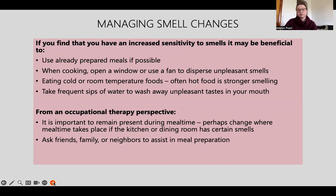So, what are some ways that we can manage smell changes? If we find that you have an increased sensitivity to smells, it may be beneficial to use already prepared meals that you don't have to cook and then smell within your home. When you're cooking in your home, open a window or use a fan to help disperse the smells, eat cold or room temperature foods rather than hot food, which has a stronger smell, and take frequent sips of water to wash away unpleasant taste in your mouth that may be contributing to unpleasant smells.